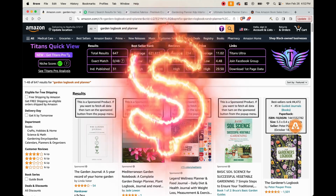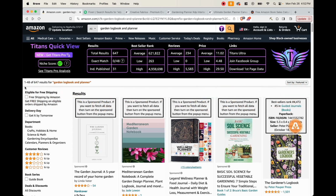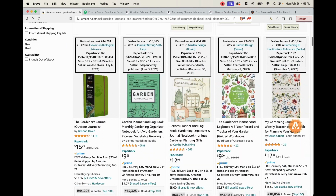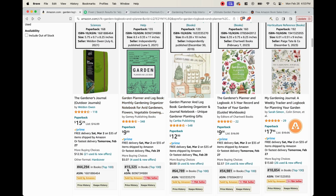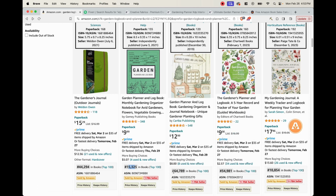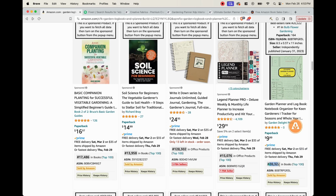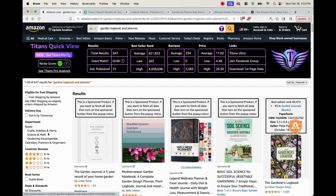The second thing that I look for is, are there 3 books that I would compete with that are all ranked under 300,000? So if I go ahead and scroll down, we can see that the book that we've been looking at has a 15,000 rank. So yes, we can see another one right here, independently published at 64,000. Yes. Then if we scroll down, we can see this book right here ranked at 20,000. So right off the bat, there's already 3 books that are well under 300,000. So that is already telling me that this is probably a great keyword, a great niche to go after.